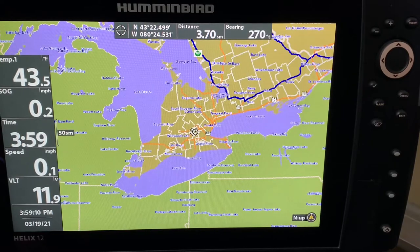If you've just purchased a Humminbird Helix unit, and as I said earlier, you do tons of fishing, then I would strongly suggest that you do areas. So for example, if you're in Canada, you might have one card for, let's say, all the Kawarthas areas, and you might have another card for the Great Lakes. So those two cards would probably give you more than enough waypoint storage data so that you would never have to worry about maxing out. But it's something to be conscientious of when you start out fishing and you fish a lot.